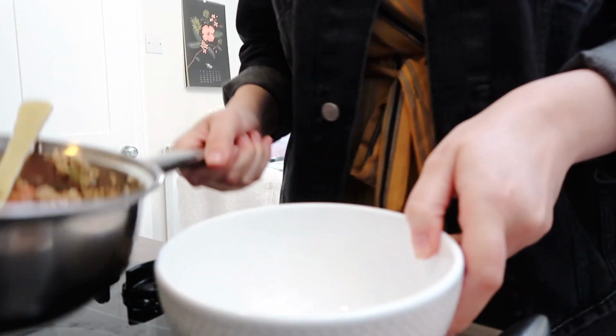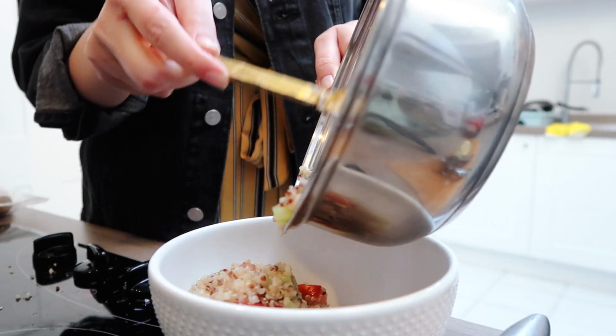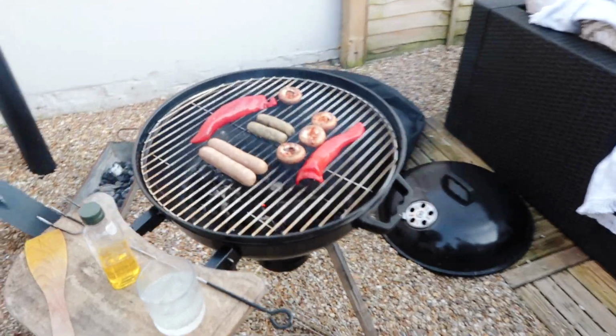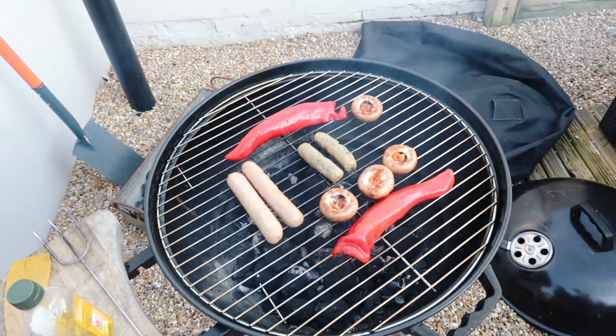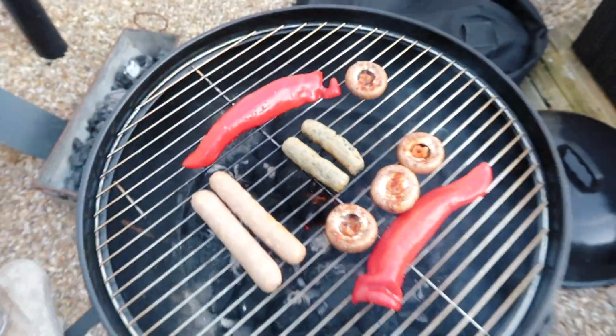I feel like everything's going to take a long time to cook on this barbecue. I've always got the oven if it doesn't work out. We're not having great success with the barbecue situation. My sad little sausages in the middle.